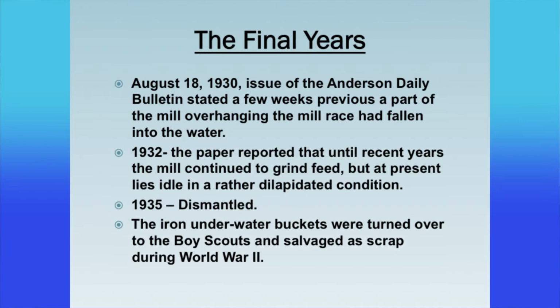I found this in the papers, August 18th, 1930, issue of the Anderson Daily Bulletin. It stated a few weeks previous, a part of the mill overhanging the mill race had fallen into the river. In 1932, the paper reported that until recent years, the mill continued to grind feed, but at present lies idle in a rather dilapidated condition. In 1935, the mill was dismantled.